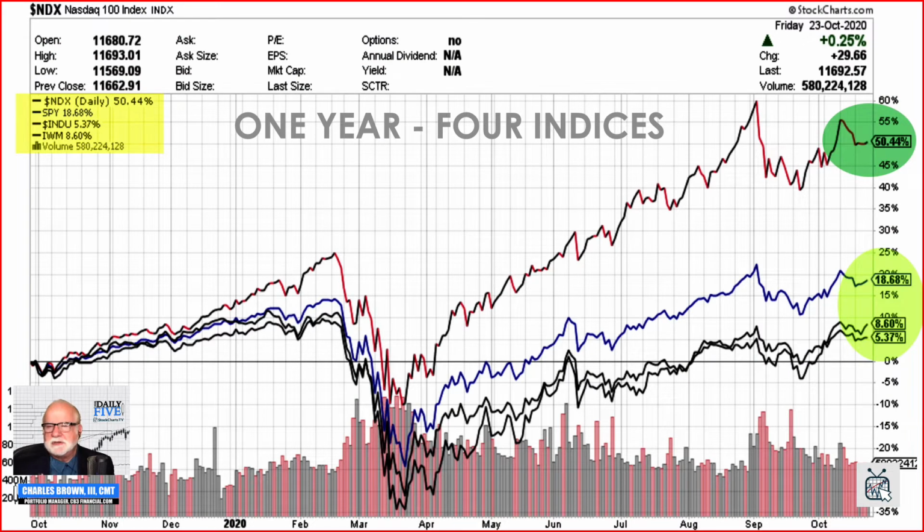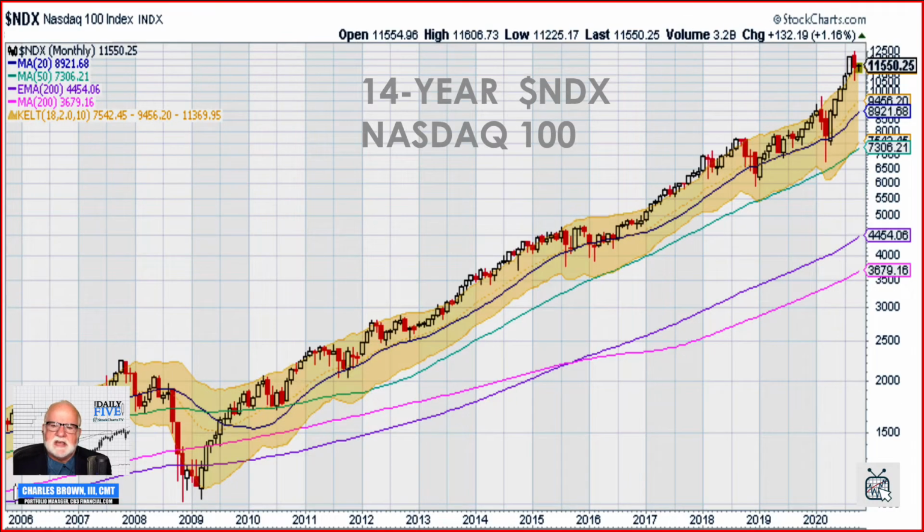So I really have two indices that I track, and the S&P 500 is what we use for clients because that's what they're familiar with. But if we use that for our own race inducer, in other words, to keep us ahead of the market, we're going to set the bar too low because the S&P has dramatically underperformed this year, as you all know. So we're going to look at the 1 year for 4 indices: Nasdaq 100, the S&P, the Dow, and the small cap. And this just tells us we're on track. We're where we need to be. We need to be benchmarking our own performance to the Nasdaq 100.